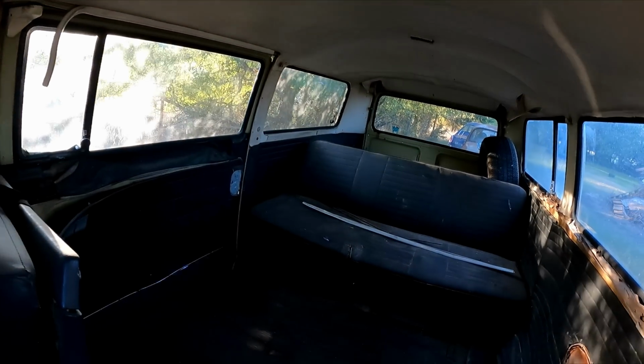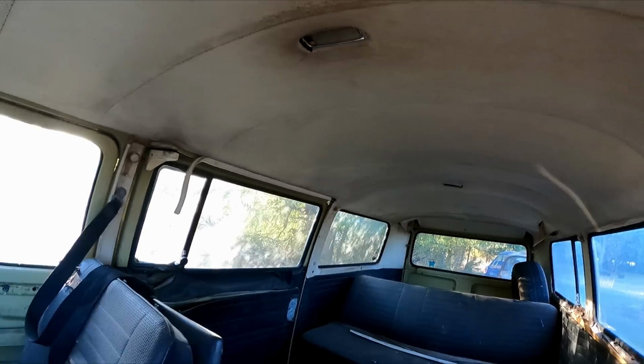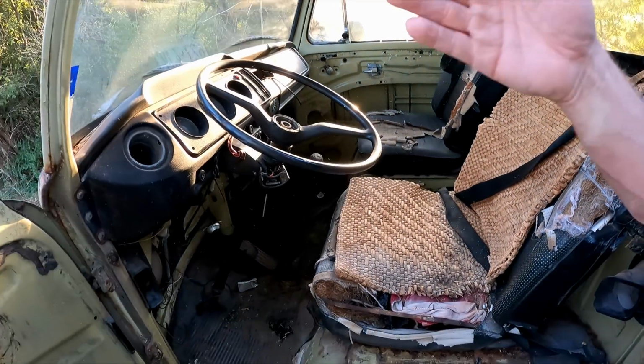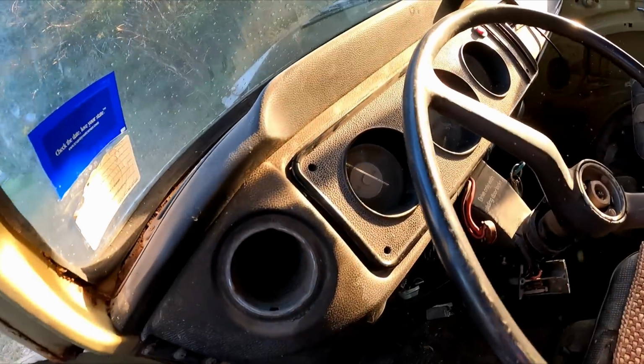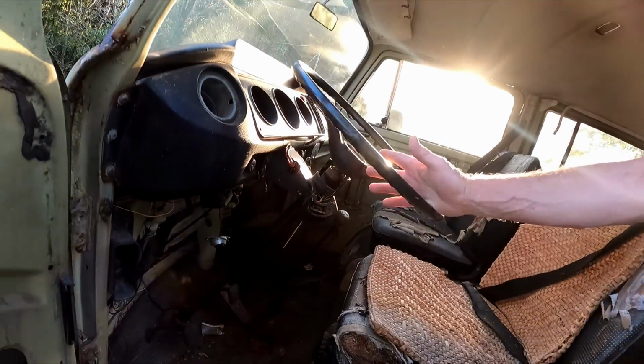Got a pretty decent headliner. I got a nice full rear seat, two front seats, of course. I mean, everything's going to need to be recovered, so that's the thing. Complete dash. You saw I had to put the steering column back together because I don't know why they had disconnected it, so the steering column's back, just kind of in there right now.